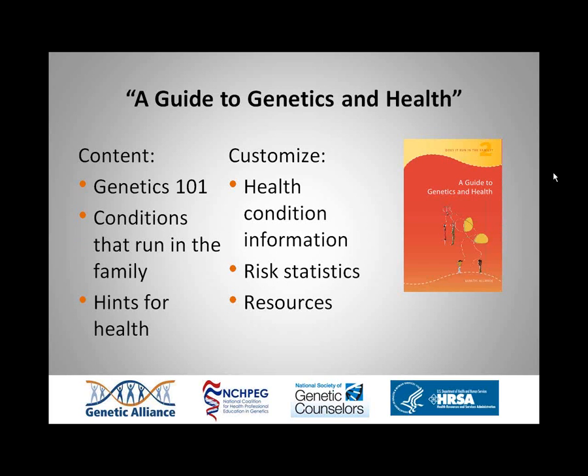In book 2, there's a little bit of Genetics 101, just the basics, and then several examples of conditions that run in the family. Heart disease, asthma, diabetes, cancers, but you can customize those conditions to include information for whatever conditions your community is most affected by, whether that's kidney disease, mental illness, sickle cell. We have a whole host of conditions in the library of the online tool that you can choose from and then customize, or if there's a condition that's prevalent in your community that's not in the online tool, we're happy to work with you to add it.